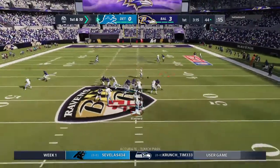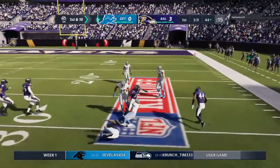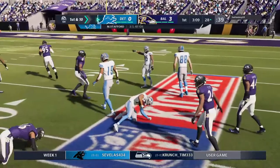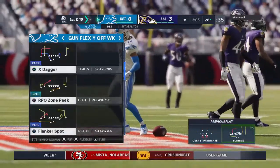From the gun, here's Stafford. Firing quickly here, and that's complete. And he's going to get this inside the 30. Good work after the catch. Gets him 15 and a 1st down.